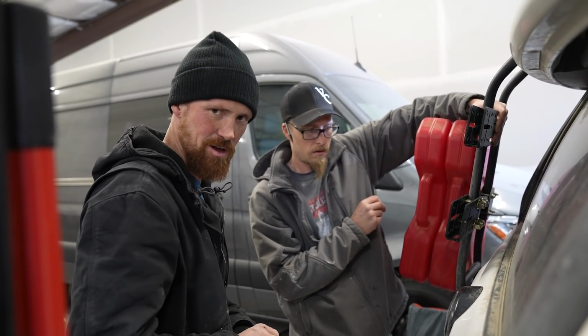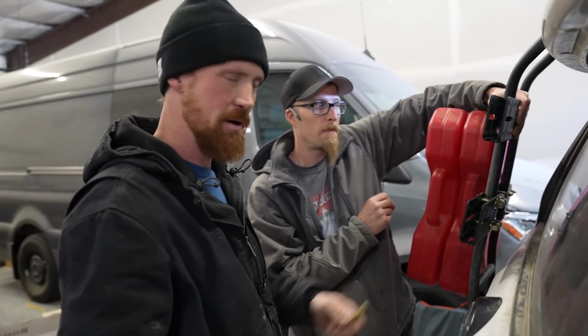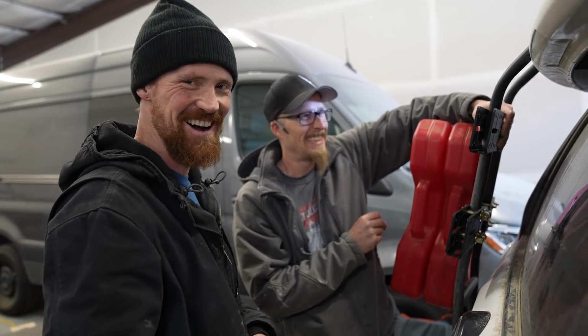I don't know if this is gonna work or not, but we're gonna try it. I'm trying to get the Angry Beaver to mount up here. That's our toilet. Yeah, the toilet. I forgot.